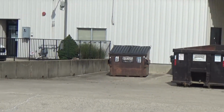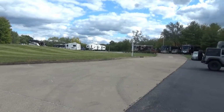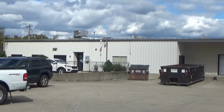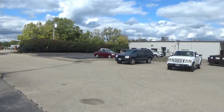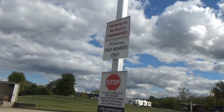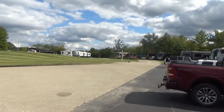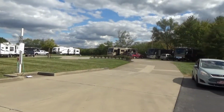There is a trash dumpster here, and even though it doesn't seem ideal, there's a very good reason why I'm here. This building is the home office of FMCA, which stands for Family Motor Coach Association, and this campground is for their members only, and I have been a member for the last 3 years. What makes it so attractive, though, is that they allow their members to use this RV park for free for 2 days a month. And if you want to stay extra days, it's only $20 a day.